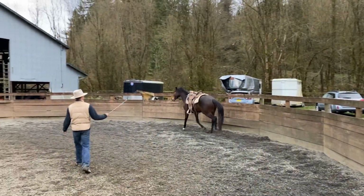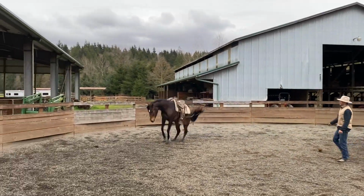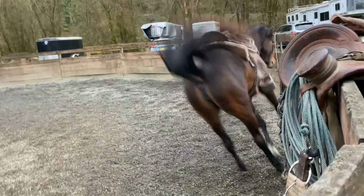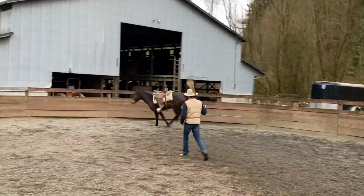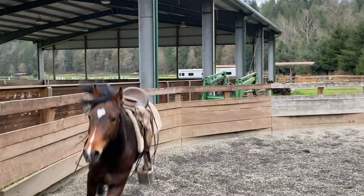The most exciting part about putting a saddle on the young horse is when they go off and discover it's pressing on their belly. And for me, since this is not my job, right, I'm an event trainer and event rider, so I don't do young horses for a living. To me, this was like, oh no, she's bucking.